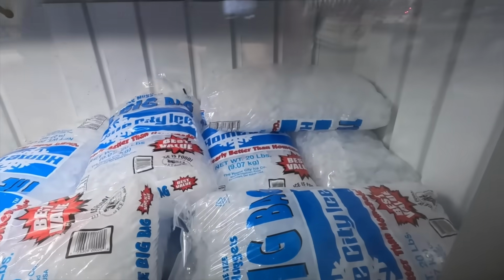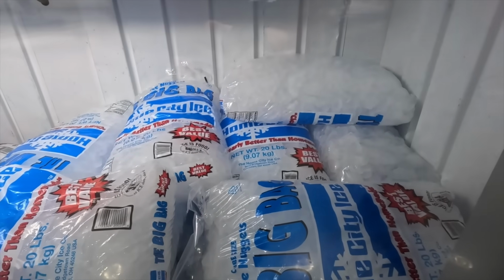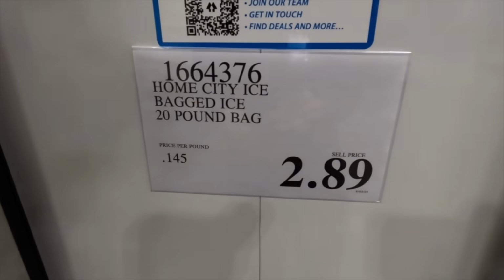And if you need to get ice for your cooler, Costco's 20-pound bags of ice are hard to beat at under $3. I could spend hours talking about the food at Costco, but instead here are a few quick suggestions for food items that are hard to beat at the campground.